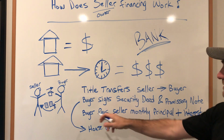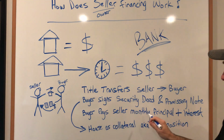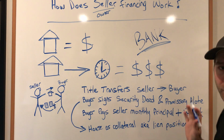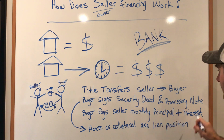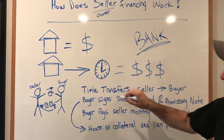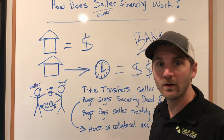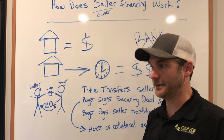And what's going to happen is the buyer is going to pay the seller monthly principal and interest payments. Now, in some cases, you can do interest only. I'll do another video explaining all the different scenarios on how that could work. But typically, you're going to get principal and interest payments. So you're going to get principal payments, which pay down the amount that you owe, the principal balance, and then you get interest on top of that.